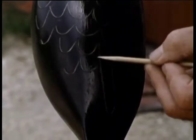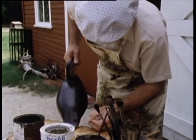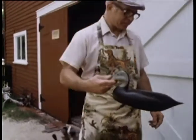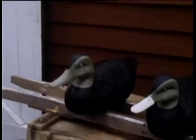I make a lot of decoys, but each decoy, as it comes to be finished, is an individual decoy. And I usually paint them one at a time. So I'm not mass producing decoys, in other words. I'm doing one at a time, and each one is an individual piece of carving.